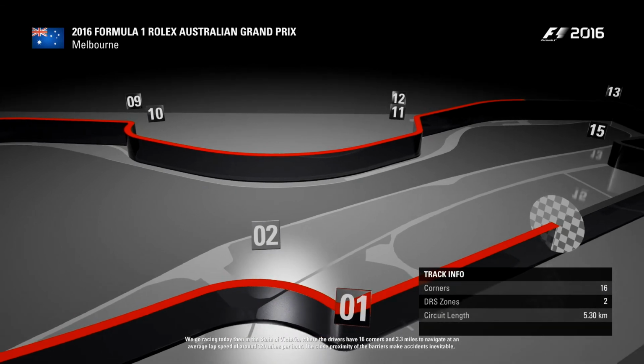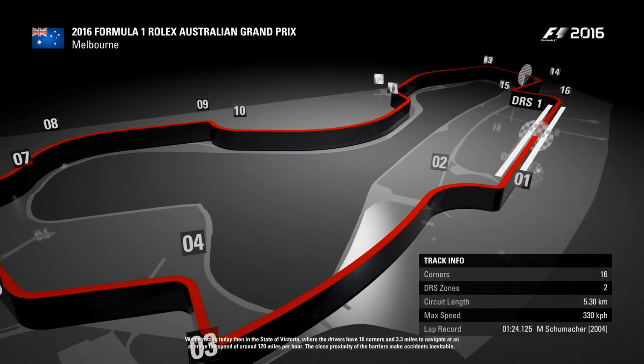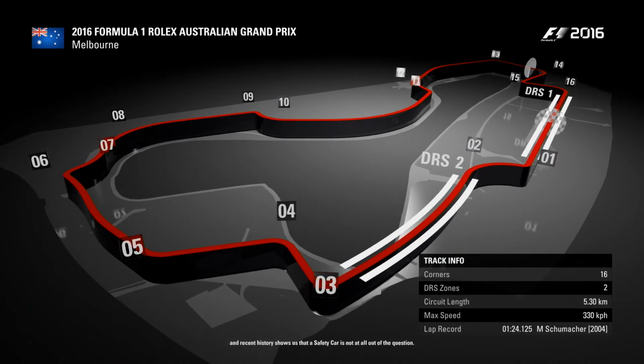navigate at an average lap speed of around 120 miles an hour. The close proximity of the barriers makes accidents inevitable, and recent history shows us that a safety car is not at all out of the question.